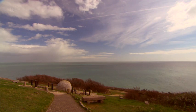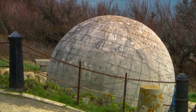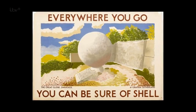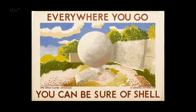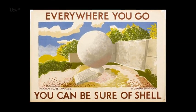My encounter on the beach reminds me of a quirky section of the guide devoted to a giant ball. Shell commissioned the up-and-coming artists of the day to design posters to encourage people to take to the road, and the Globe appeared memorably in a 1932 poster.